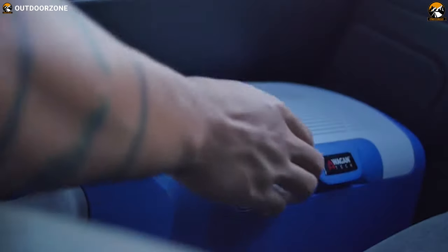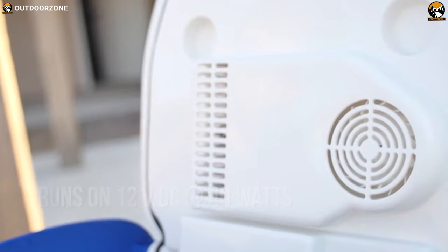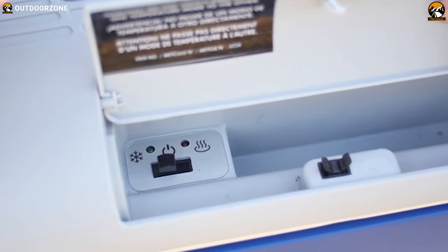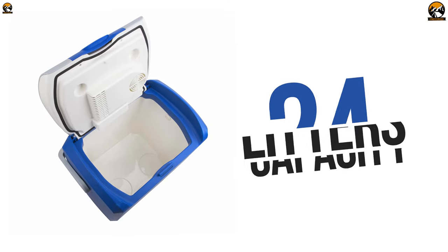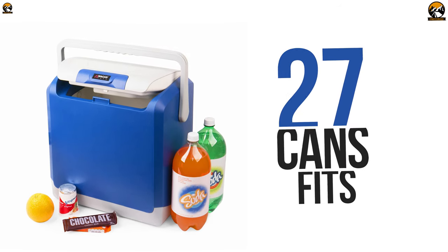Are you looking for a portable fridge that has a dual cool and warm system? Then check the Wagan 24, a portable 2-in-1 cooler and heater fridge that is affordable and offers some great features to enhance your camping trips. The Wagan 24 has a capacity of 24 liters that fits up to 27 cans, allowing you to take full-size drink containers with ease and keep them chilled while you are camping.